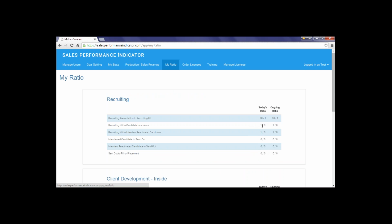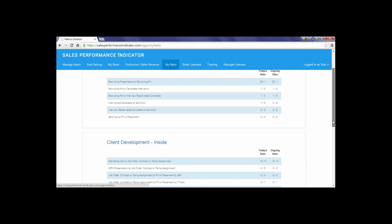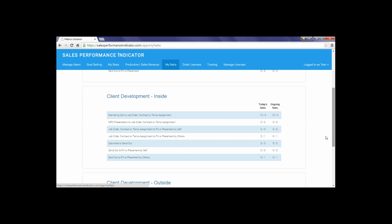I remember I put in that I got 1 hit on reactivating a candidate and a regular candidate. So it's showing me I only made 1 call, so it's 1 to 0 right now. Any numbers that I just entered, you can see they're reflected. I said I did 10 marketing calls, so my marketing to job order, contract, or temp assignment is 10 to 0 because I just put those numbers in.